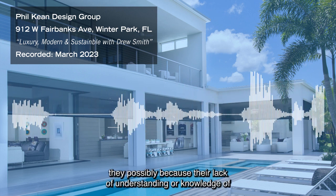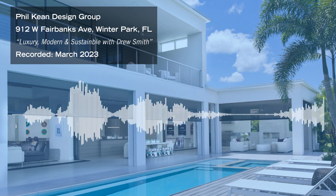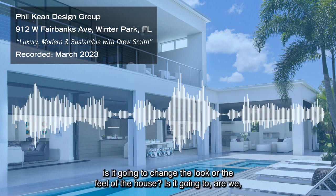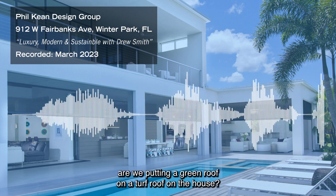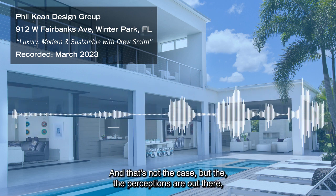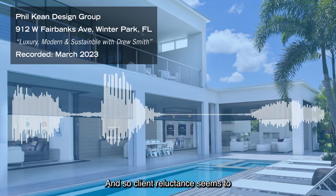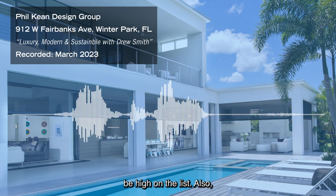They could possibly, because of their lack of understanding or knowledge of incorporating sustainable design features and what that really means to them with regard to, is it going to change the look or the feel of the house? Are we putting a green roof, a turf roof on the house? And that's not the case, but the perceptions are out there. So we want to make sure that that's pretty clear up front. And so client reluctance, it seems to be high on the list.